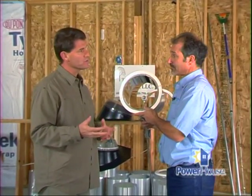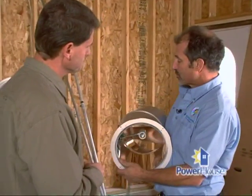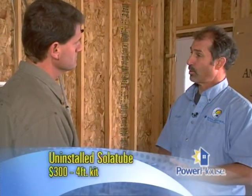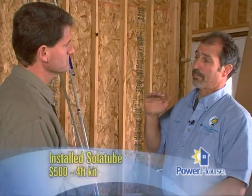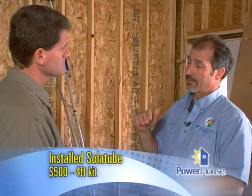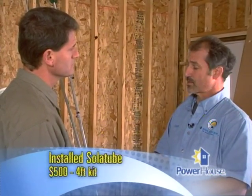Let's talk a little bit about cost for a Solatube. The Solatube comes installed and uninstalled. The uninstalled Solatube box will be about $300. You get everything you need for a 4-foot installation. Now, if we were to come out and put it in, you can tack about $200 onto that. Depending on the length the unit's going to be, that would be approximately $500 installed. For every 2-foot section beyond that, you're adding about $50. The insides of the tubes have a very special material put on the inside of them, and that's what hikes up the cost.